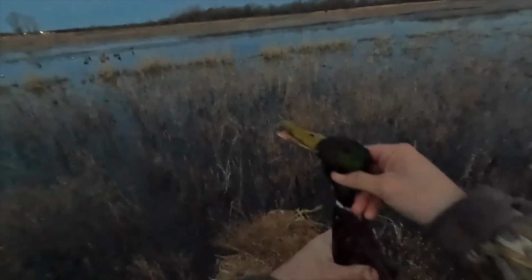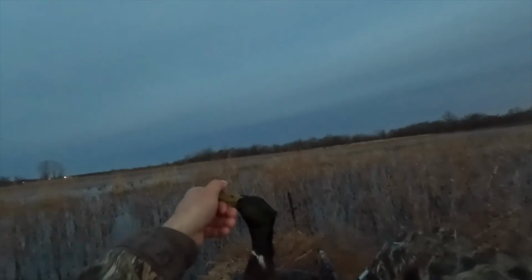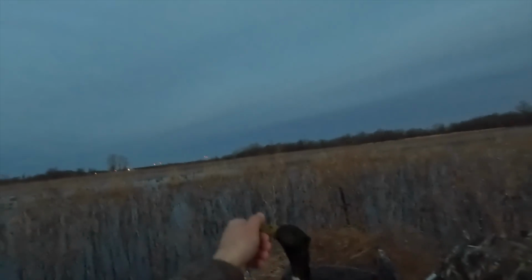There we go, starting it off with a mallard drake. He's kind of tiny. Small guy. Good girl. Good girl. I don't know where he came from. I just looked up and he was there, so we will definitely take that.